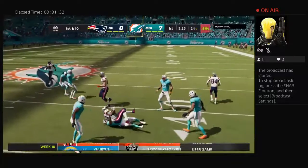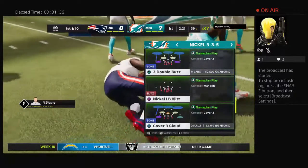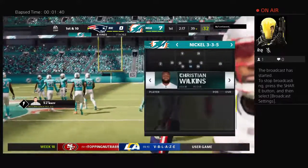He'll look to throw. And he gets this one just shy of the 40, down at the 39. 15 yards is the pickup there, and the drive starting very nicely. First down.